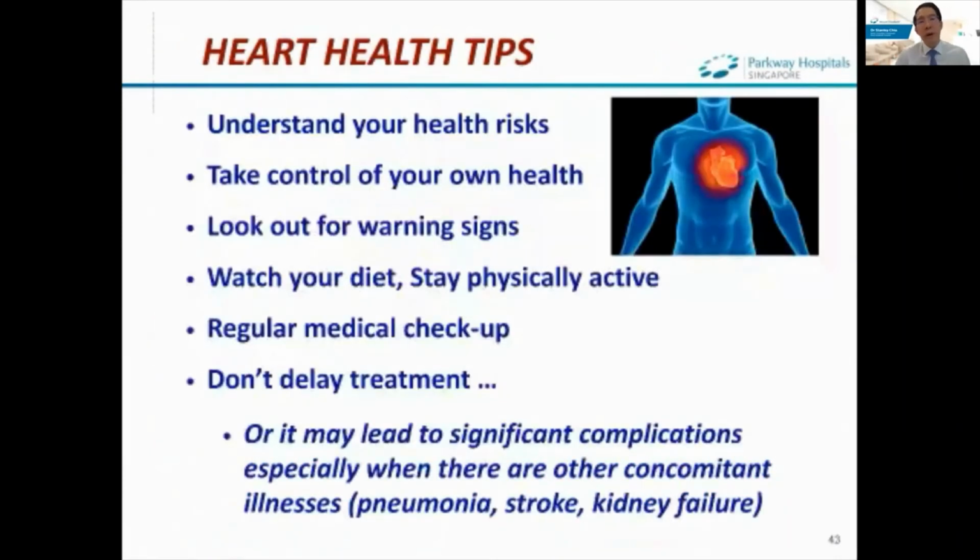So in summary, in conclusion, I would like to advise everyone to understand your own health, know your risks, and take control of your own body and physical well-being. Look out for warning signs of symptoms of irregularities, and watch your diet and stay physically healthy. If you smoke, don't smoke. If you're a little bit overweight, try to control that. Go for a regular medical checkup, and please don't delay any treatment, or it may lead to significant complications, especially when there are other concomitant illnesses when you present to hospitals.